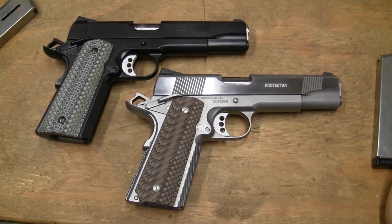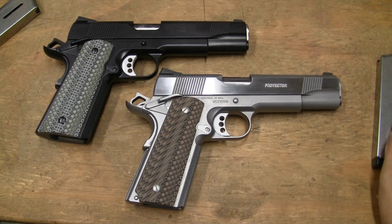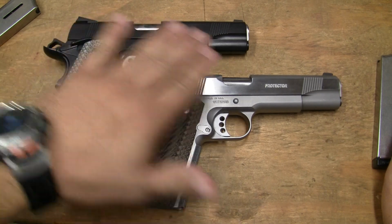Well, this is Guns, Knives, and Watches, and this is take like 50. This should be a very simple video. There are only two guns in it. It is my entire 1911 collection. This is done by request, and these are two, of course, Wilson Combats. One's a CQB, and this one's a Protector.